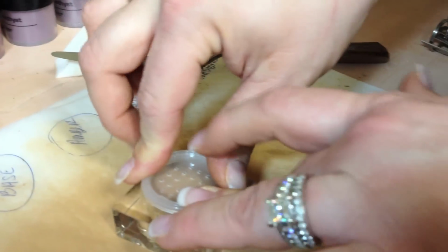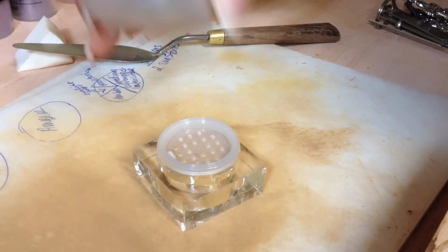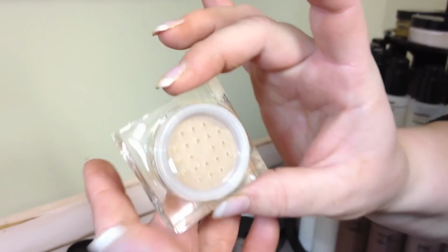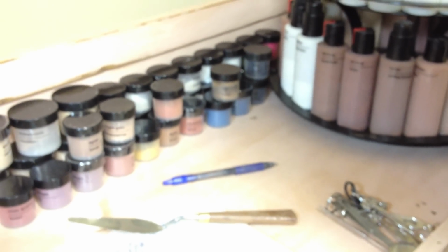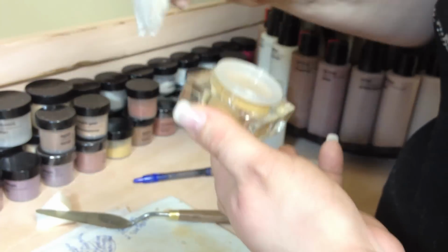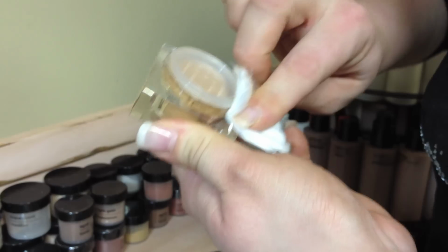Okay, so now that we've done that, I'm going to go ahead and add the sifter. Once I get it on, I like to flip the lid over, then it helps me lock it down. Then you want to make sure that you're looking at the edge to make sure that there's no unlevel parts, so it's very secure. And then now we can just put the lid on, well, I want to clean it up a little bit. Go ahead and wipe the edge off for her.